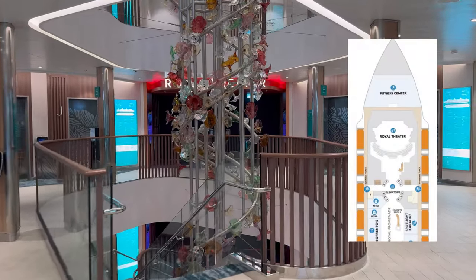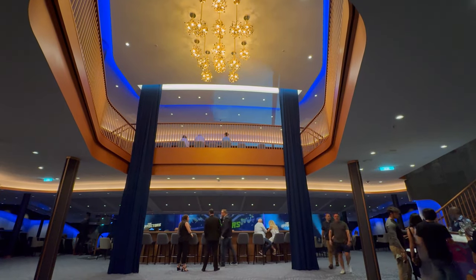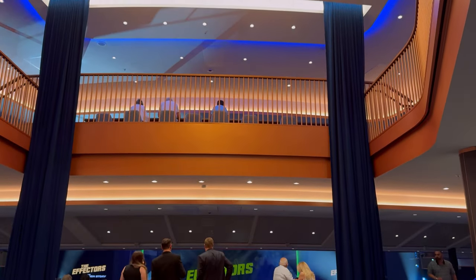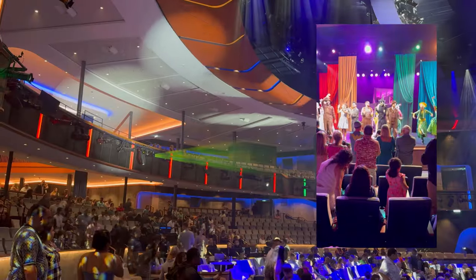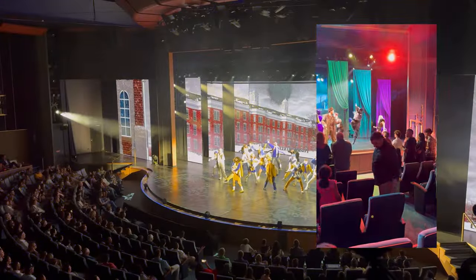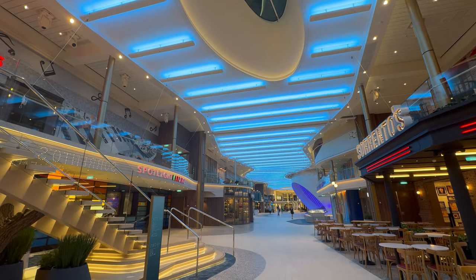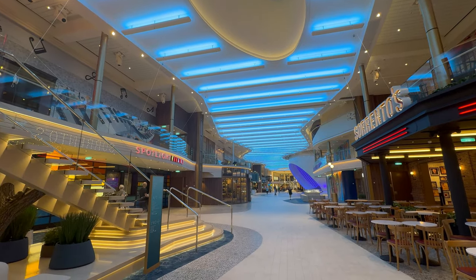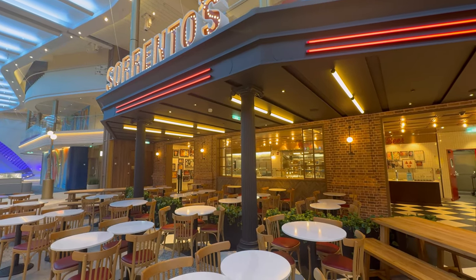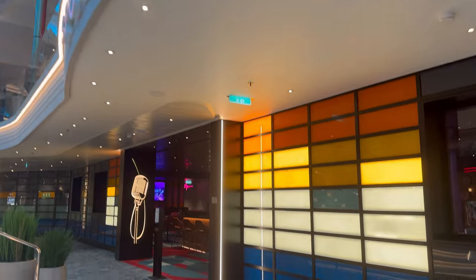Just next door to the fitness center is Icon's Royal Theatre. This multi-story venue is incredibly designed and is also home to Royal Caribbean's famously high-quality Broadway shows. Currently, The Wizard of Oz is headlining on board Icon of the Seas, and trust me, it is not to be missed. Heading out into the Royal Promenade from the Royal Theatre, you'll be greeted by another Royal Caribbean favourite, Sorrento's Pizzeria. There's also the new Spotlight karaoke bar, retail venues, and a Starbucks.